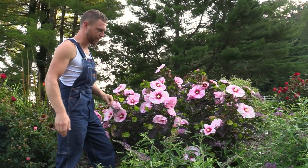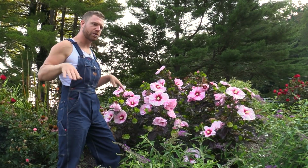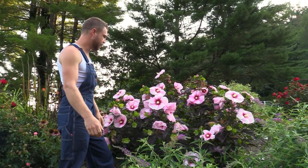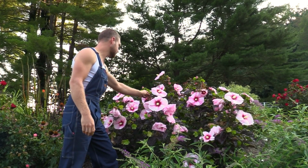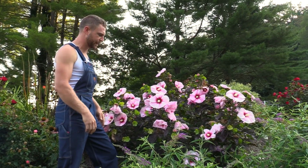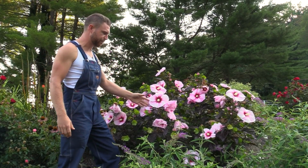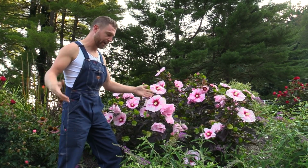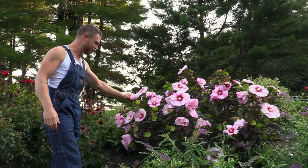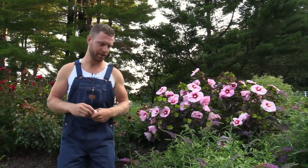I've even seen it in situations much drier than this, and it thrives. If it's really heat stressed, it might wilt a little bit in the evenings, but other than that, it's just one that keeps on going. About 2 weeks ago, it started blooming, and then it's going to continue all the way into the fall. So a really long season of blooms on this. I could really go on and on about this plant, but if you don't have a swamp rose mallow hibiscus, then it's definitely one to consider putting in your garden.